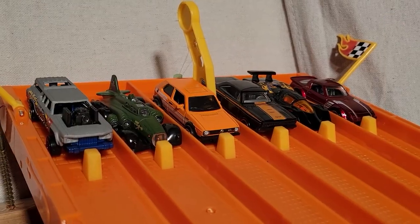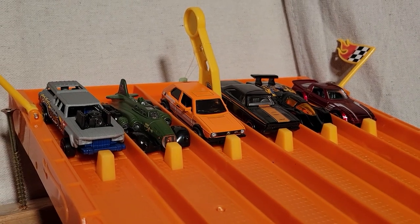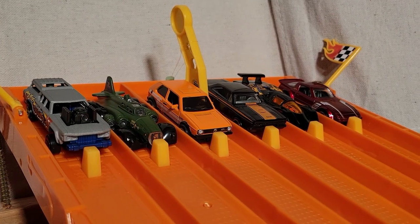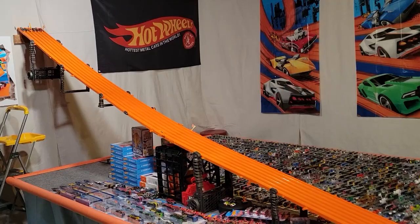We're set for another race here. We've got a Soul Air in lane number 2. They're usually pretty quick, but this is a newer casting, so it's not metal on metal. We'll see how he does. Get set, go.